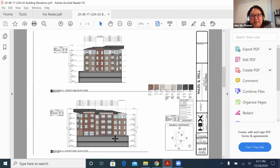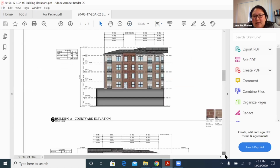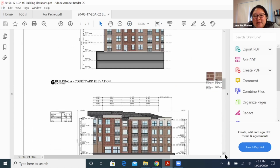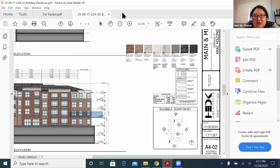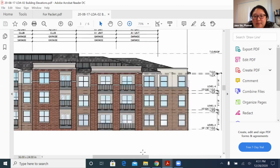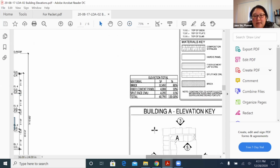I'm just showing you a different rendering than the packet because this says color and it's a little bit easier to see. So all the interior facing, inner court facing elevations, they will utilize a little more stucco. However, the contrast of the red brick and the brown brick is carried over to create the sense of beige. Like I said, they're proposing to use mainly brick. Three types of bricks are proposed.